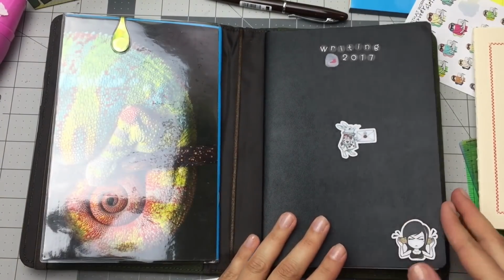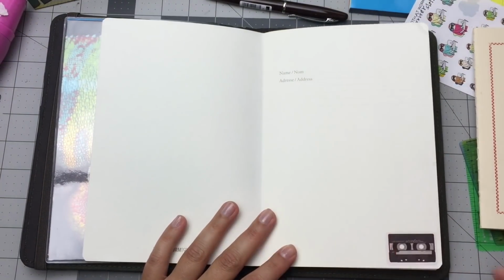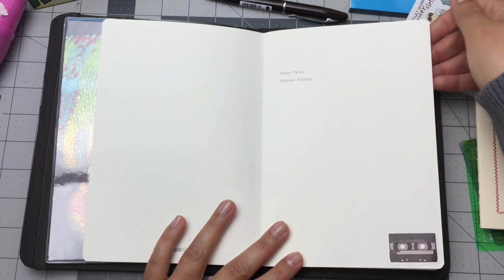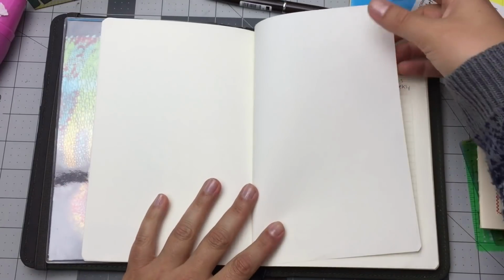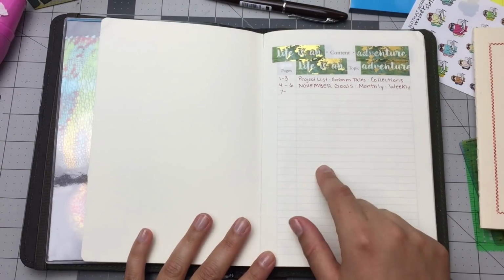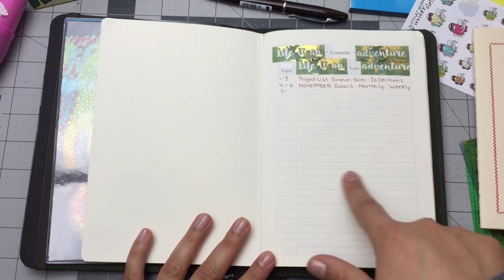On to the writing journal. I don't have anything in here yet except for a sticker. I figured I would add things as I go, especially quotes and things for motivation later. Still have some blank pages here that I can do some things with. I went ahead and started adding things into my table of contents.